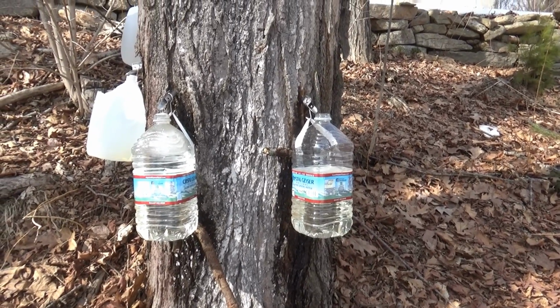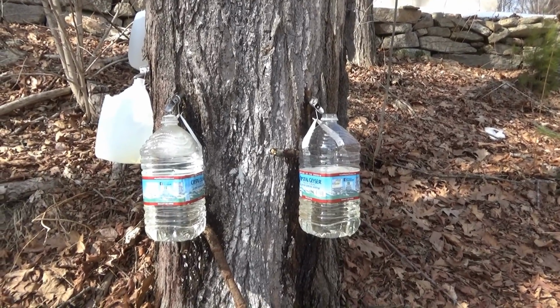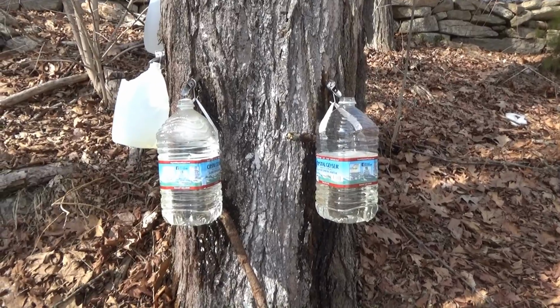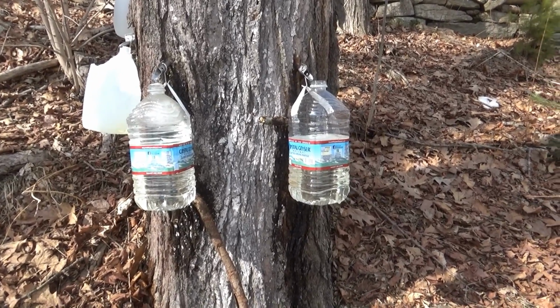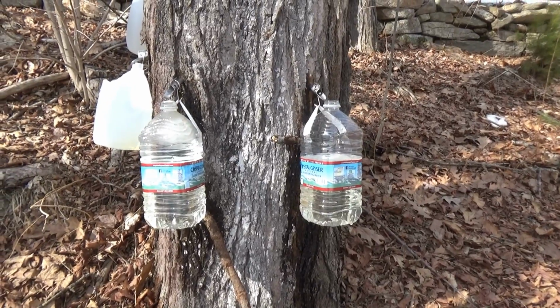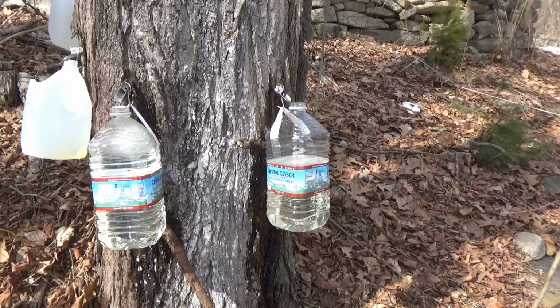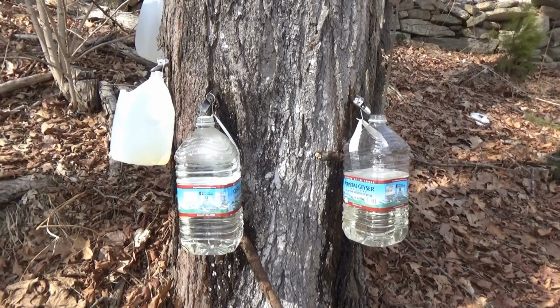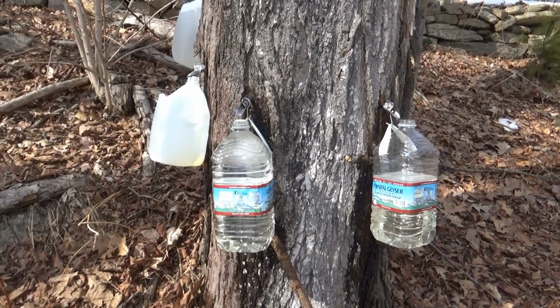So let me dump these and set those up a little better. Actually catch the friggin' sap. So yeah, those 2 gallons right there in the front, the bigger ones with the handles, I have to prop them with sticks now, because as they get heavy they just pull away from the tap. It's causing me a bit of fits, but we'll get it done.